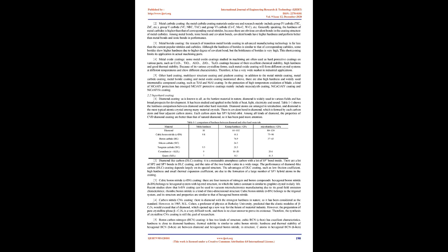3. Cubic boron nitride, CBN, coating. There are 4 isomers of nitrogen and boron compounds. Hexagonal boron nitride, HBN, belongs to a hexagonal system with a layered structure, in which the lattice constant is similar to graphite crystal in daily life. Recent studies show that HBN coating can be used in vacuum microelectronics manufacturing due to its good field emission characteristics.